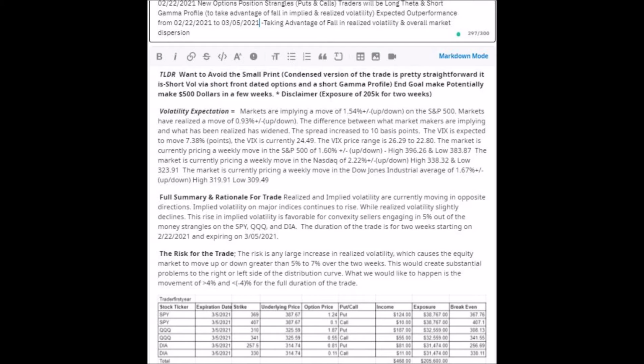The TLDR, if you want to avoid the small print, is that the condensed version of the trade is pretty straightforward. It is short vol via short front dated options and a short gamma profile. End goal is to make potentially $500 in a few weeks. Disclaimer, you're going to have exposure of $205,000 for those 2 weeks, just to make the $500.